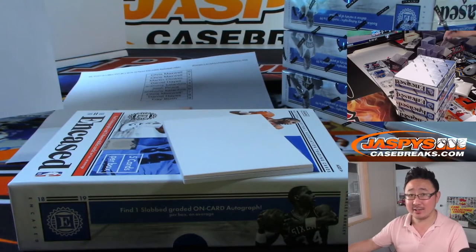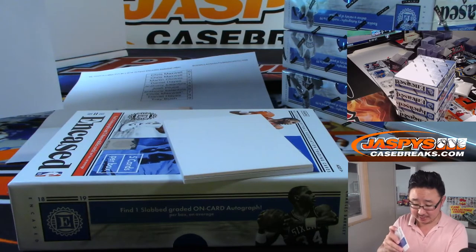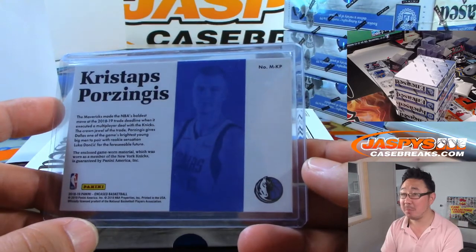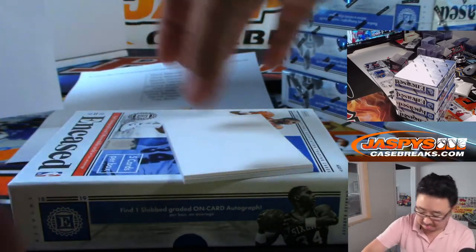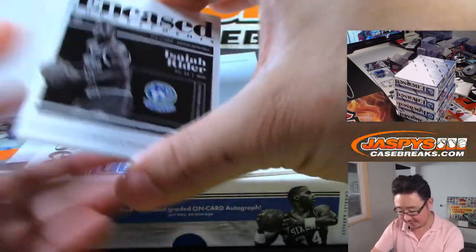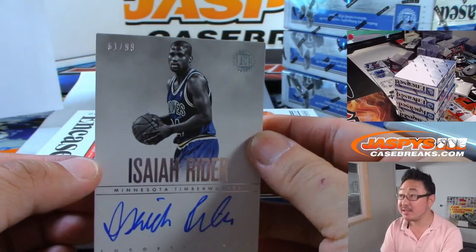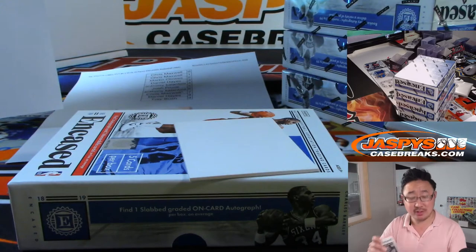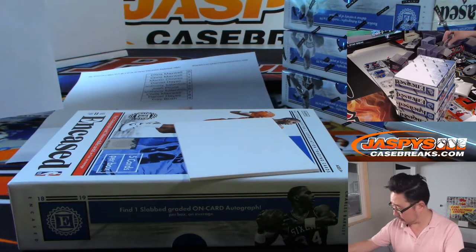That could be a pretty wild team, right? A healthy Porzingis and a Luka Doncic, among others. Goes to Jeremy Tillman. The autograph is Isaiah Ryder for the Timberwolves, 61 out of 99. Timberwolves, that's a last spot mojo team for Jeremy, 33. One of his three.